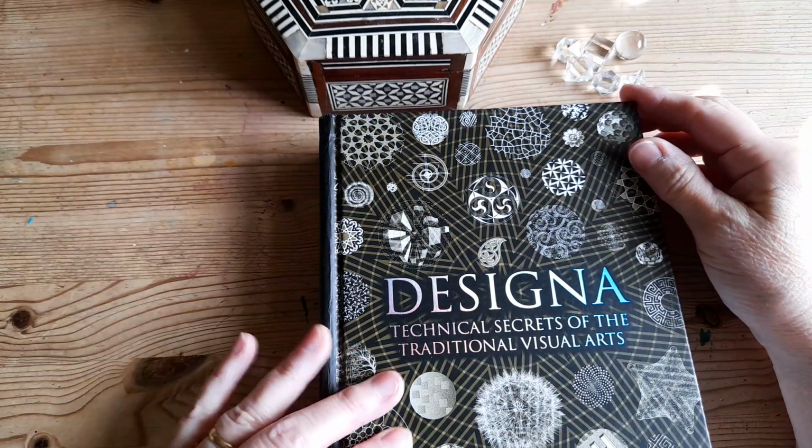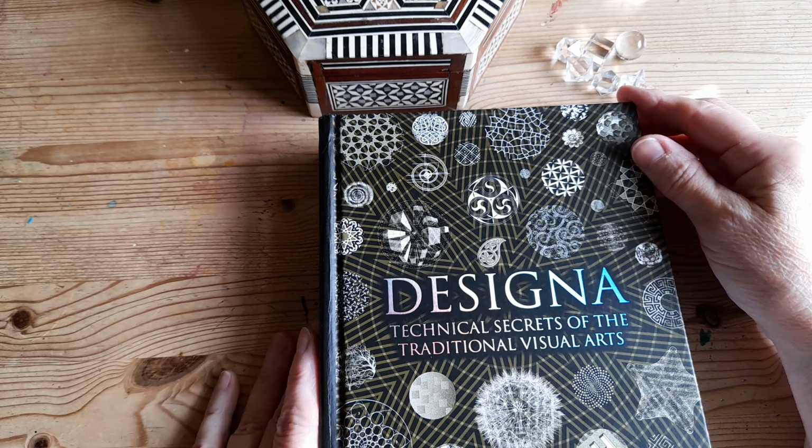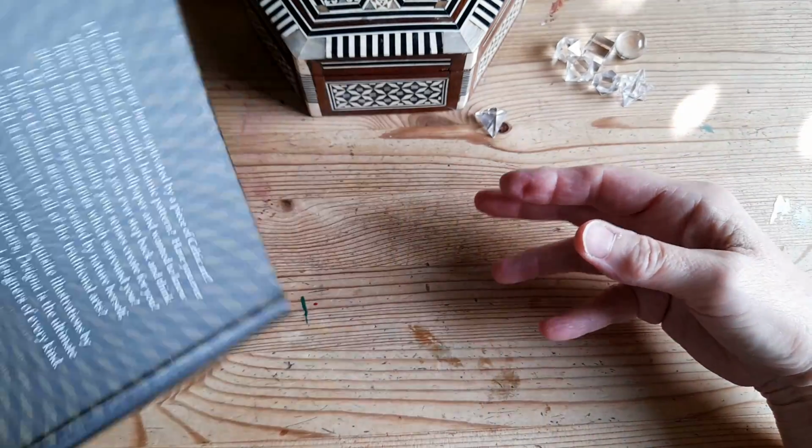If you are an artist or a designer, this is the only source book that you will ever need for inspiration. Designa, Technical Secrets of the Traditional Visual Arts.